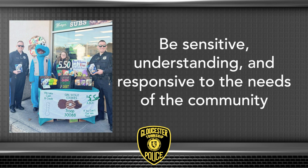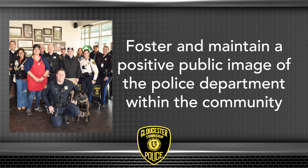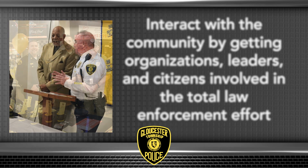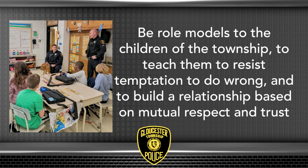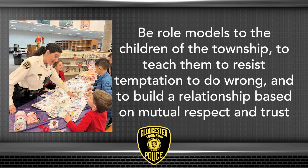We'll be sensitive, understanding, and responsive to the needs of the community. And we will foster and maintain a positive public image of the police department within the community. We will interact with the community by getting organizations, leaders, and citizens involved in the total law enforcement effort. We will be role models to the children of our township, to teach them to resist temptation to do wrong and to build a relationship based on mutual respect and trust. We will constantly seek to achieve these objectives and ideals, dedicating ourselves to our chosen profession, law enforcement.